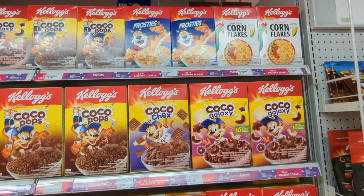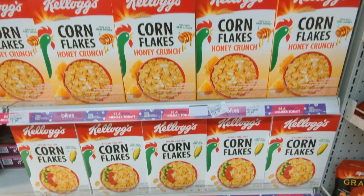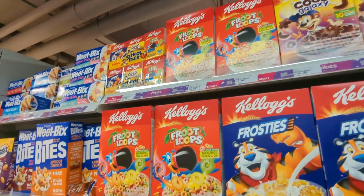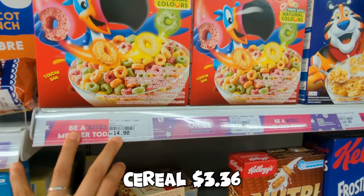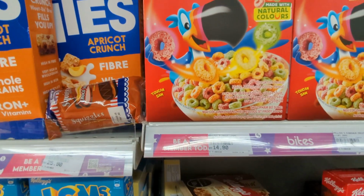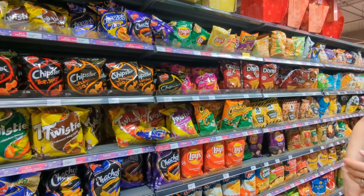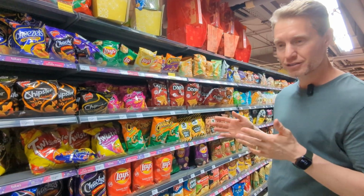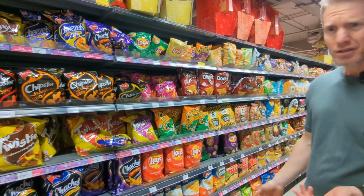Now, we don't really eat cereal, but they do have a decent selection, I guess, of American cereals. For example, this Fruit Loops, it's $14.90, so that's about, I'm thinking $3. So we're in the chips aisle now, and that's always a lot of fun. It's not like healthy, but it's so much fun to try all the different kinds of potato chips they have. They have a pretty good selection here.